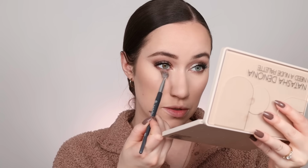And while the brush is still damp, I'm gonna take a little bit of that with the color Muse and try to kind of press that into this inner third of that lower lash line, just like that. Then we're gonna take a fluffier brush and kind of buff out the edges of that with Stone and Mesh. Just mixing those two together and doing a light little dust of this just along that lower lash line.